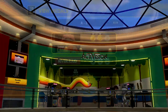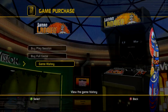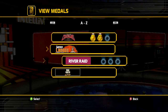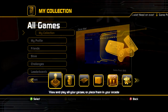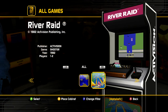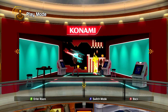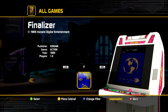So I got a little bit of game history on these two, but it's the only thing you can look at. I can't even move the cabinet around. But Finalizer and River Raid we can get to. Okay, and of course, if you wanted to, you don't even have to go into your virtual arcade and find where you put that. You could just go right from the main menu to whichever game you want to play.